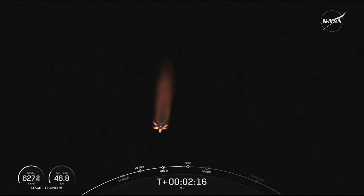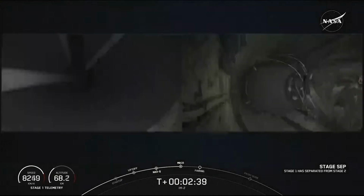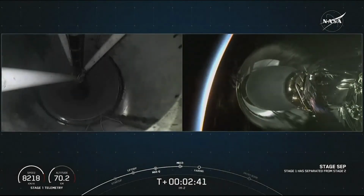Shortly after MECO, stage 1 and 2 will separate from each other, with the first stage booster beginning its trip back down to Earth, while the second stage engine starts for the first time, known as SES-1, where the single Merlin vacuum engine on board the second stage will light up. This is happening in just a few seconds. MECO. Stage separation confirmed.